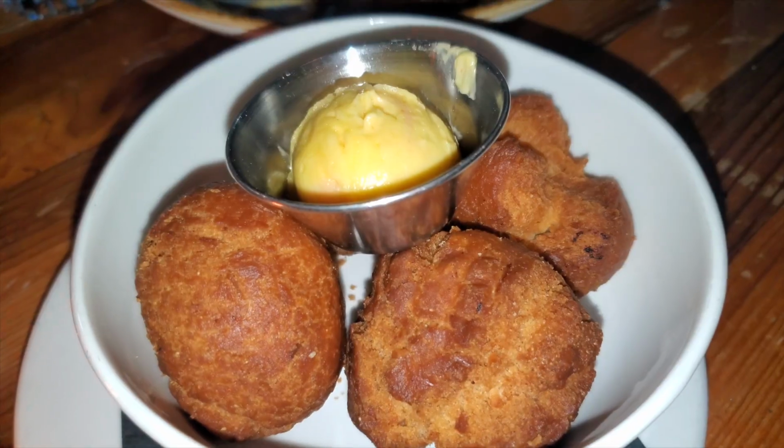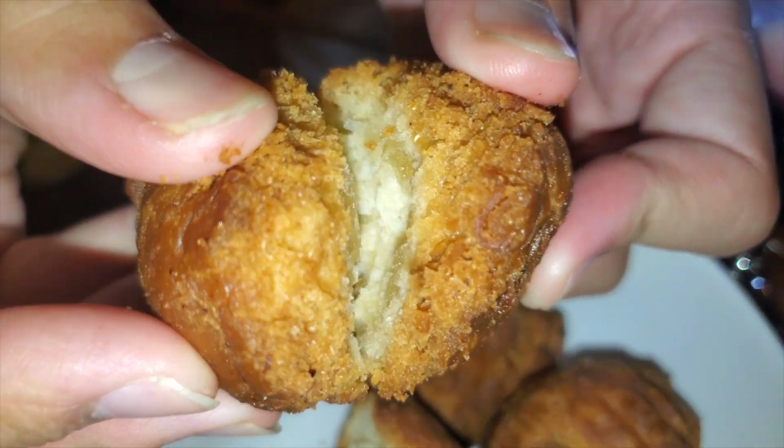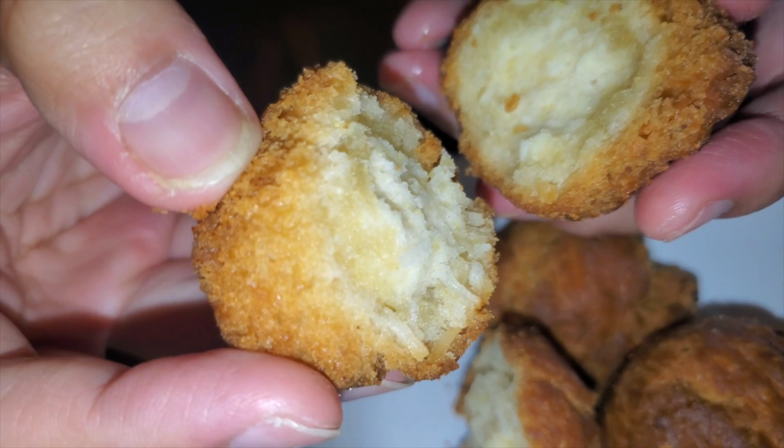So buttery, so sweet, just super light, very airy, a little bit cornmealish. It's almost like a super delicious sweet biscuit, and it's deep fried. So two delicious things in one, plus the butter, another delicious thing. I love this so much.